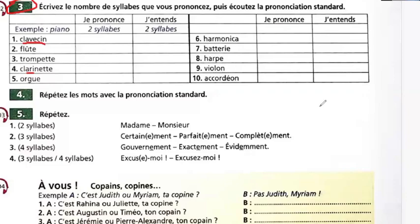Now we have violon. In violon, what you have there is 2 syllables. You have I, you have O, you have O again, but they are just 2 syllables, because we have just vio and lon. That I there is a semi-vowel. We have accordéon. A is a vowel, O is a vowel, E and O again. There are 4 syllables there. So you want to take note of all these. It is the number of vowels that are pronounced that determines the number of syllables you have in a word.